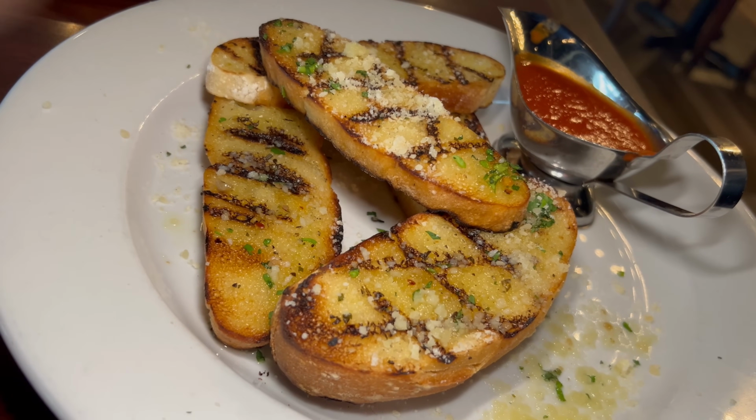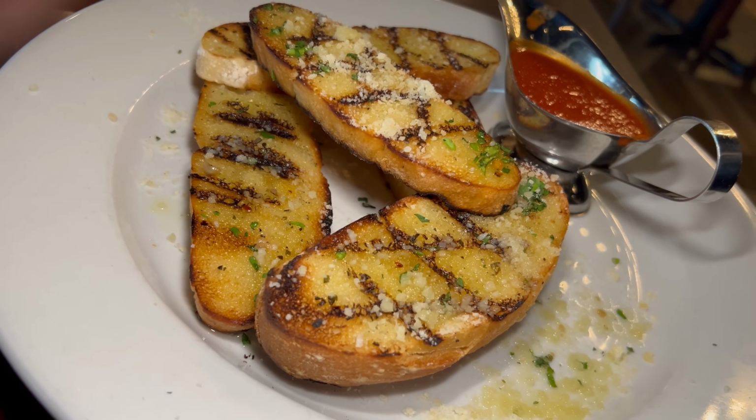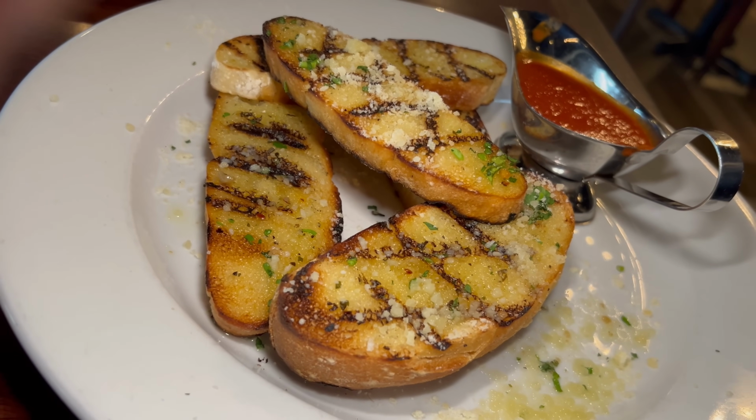I actually don't even know if this bread needs the sauce. That buttery cheesy flavor is pretty good on its own and becomes much more of an aftertaste if you go in with the dipping sauce. Not bad though, this is a good garlic bread here.